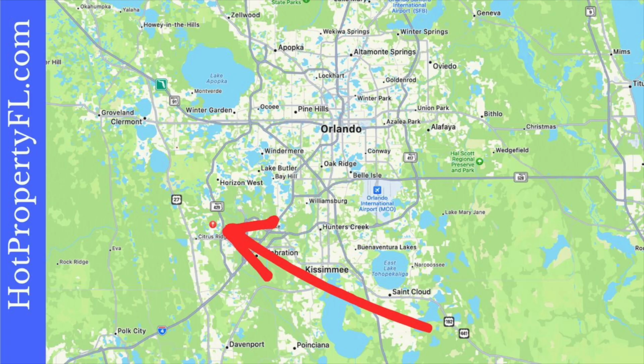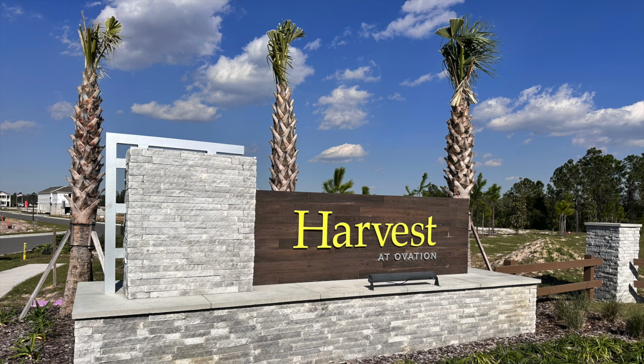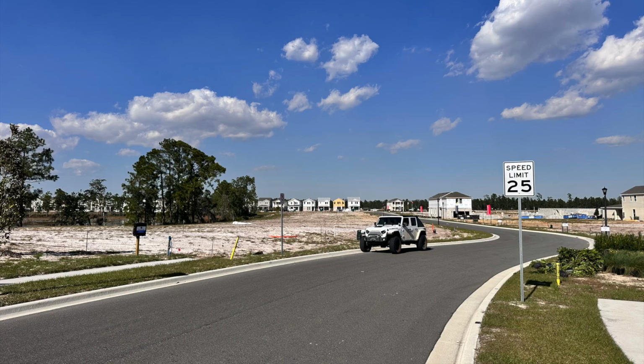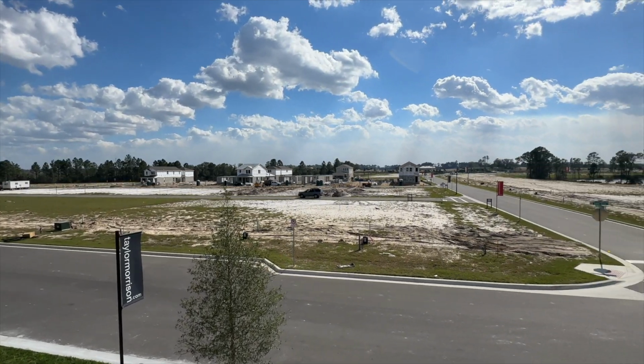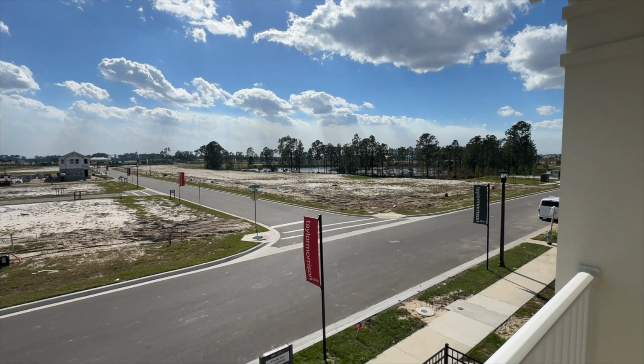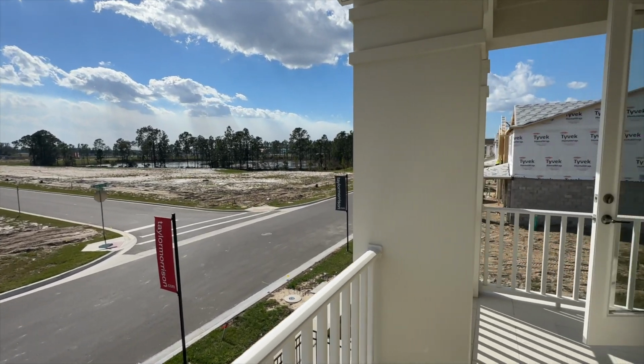Today we're out in Winter Garden, Florida at Harvest at Ovation by Taylor Morrison Homes. They're building single family and townhomes here. Amenities will include a pool, a cabana, a butterfly garden, and an eco playground. Single family homes start at 1,992 square feet and go to over 3,400 square feet.